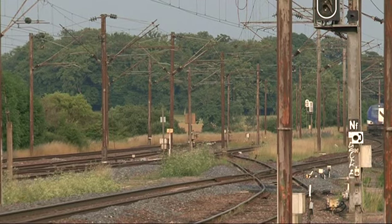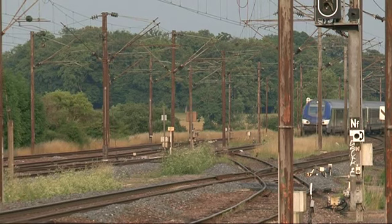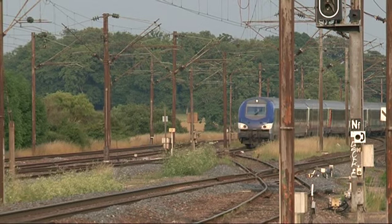Shortly after, 26140 powers from the rear of this train, seen coming off the Strasbourg line. The line from Saarbrücken through Forbach also joins this line at this point.